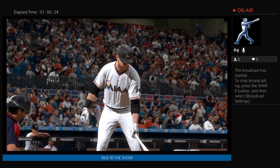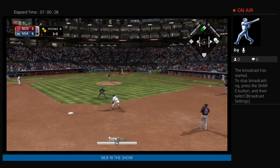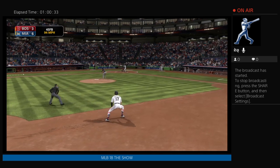Here's Ryan Braun now. He could really use a knock here. 0 for 3 in the game so far. He's set. Here's the 3-0. There's ball 4.